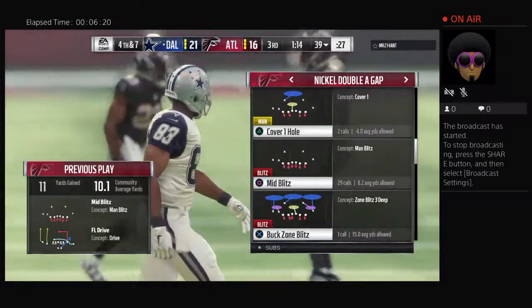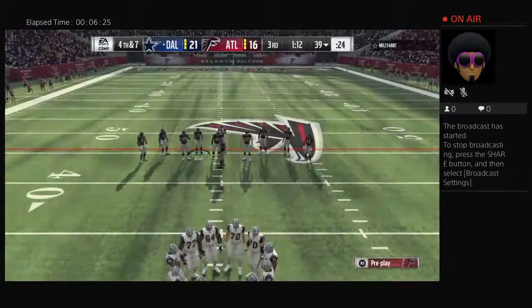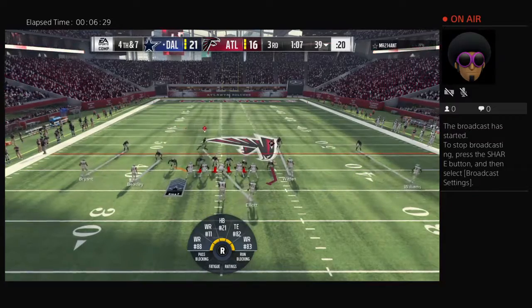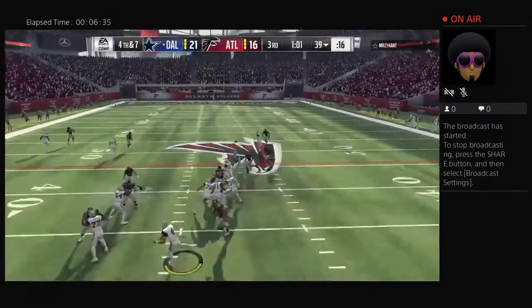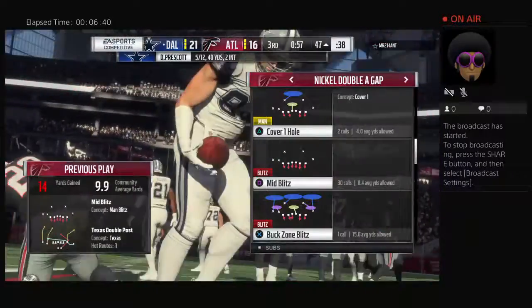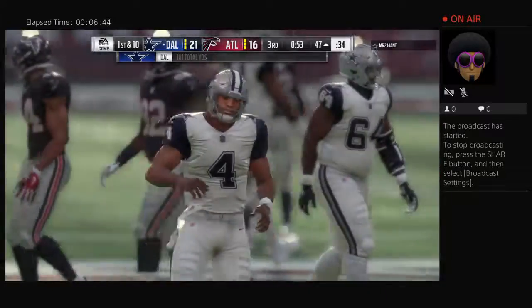Try and hit your receiver on the run and see if he can pick it up, keep it on his feet, get a little extra yardage. Yeah, but a nice job defensively to get to him and keep him short of the first. They're indeed going for it. It's Prescott. Complete to Jason Witten. And he will have the first down as he gets this to the 47.